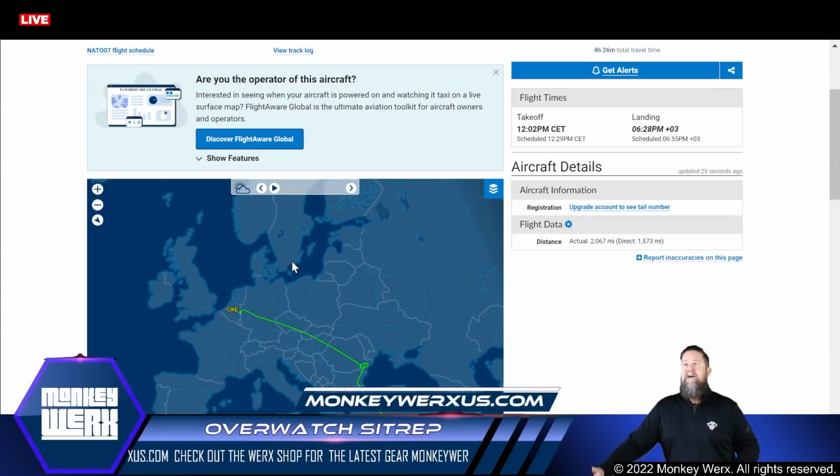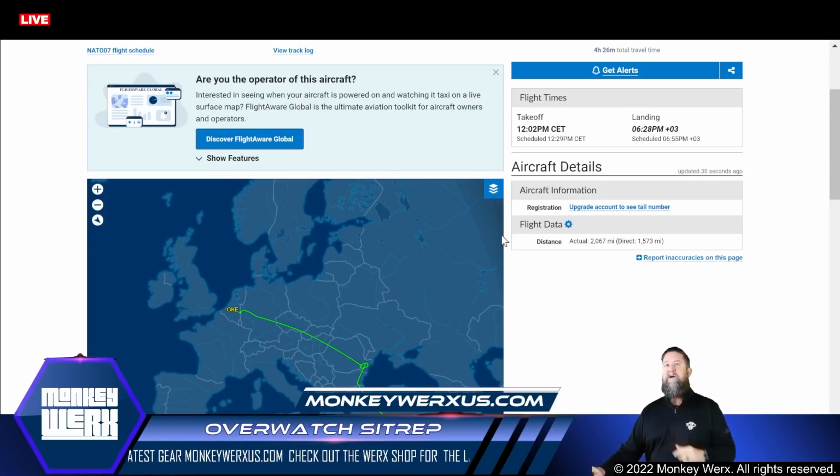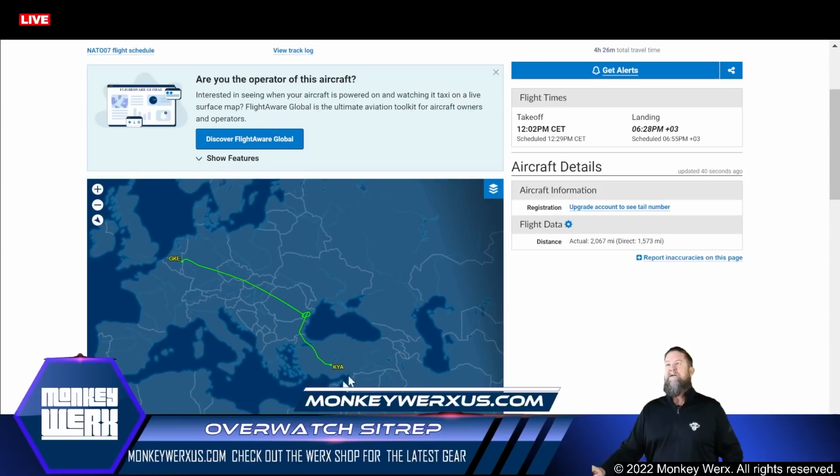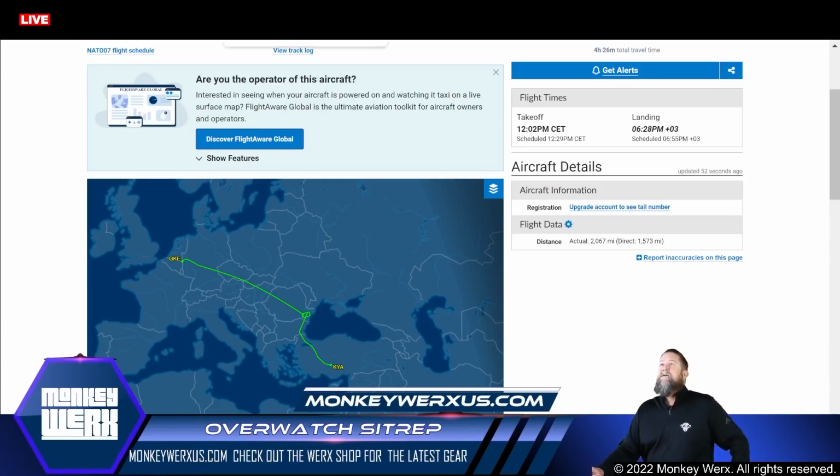So it really does look like Europe and the U.S. and everybody are starting to pre-position assets for this thing to go hot pretty quickly. But again, this is another E3 Sentry in this general area, pre-positioned, probably to support this area if NATO engages. Okay, so that's NATO.